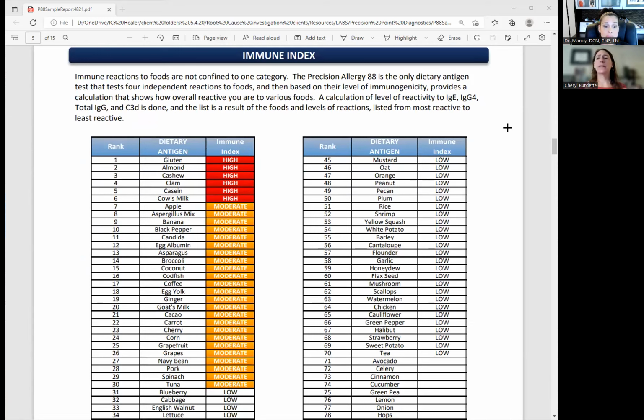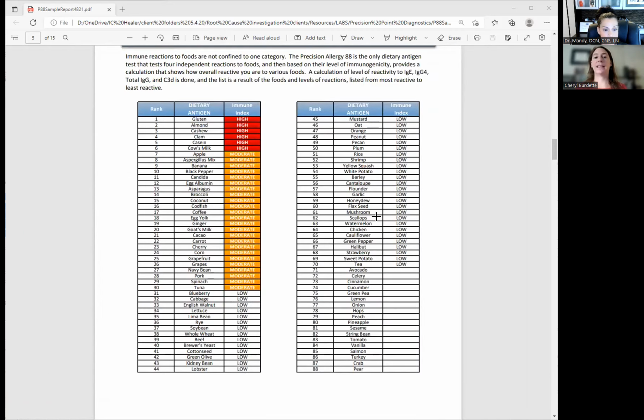Yeah, so it's confusing. We're looking at 4 different ways the immune system reacts, and sometimes you react in one area and not the other, and sometimes you react in all the areas. So this is a patent pending proprietary formula where we do a calculation of those 4 reactions that we looked at on the first page. And the reason for doing that is exactly as Dr. Mandy said. It's because sometimes you can just come back reactive to so many things.